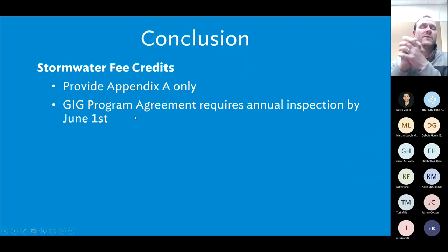Got ahead of myself. So yeah, you're likely familiar with our stormwater fee. And there are stormwater fee credits that can be achieved to reduce that fee. And the practices we fund with our GI grant program are eligible practices that can result in that. So we want to make it as easy as possible for all green infrastructure grant recipients that install projects to get this credit.